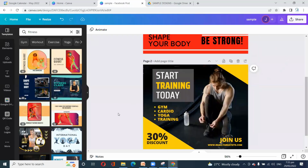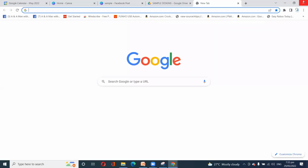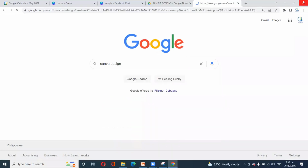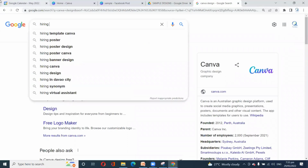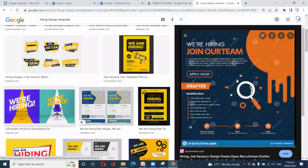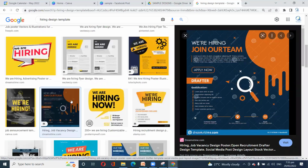So mag-practice kayo. And for me, since I'm not so creative, pumunta ako sa mga designs diyan sa Google. So example, Canva designs. Punta ako diyan. So example, purpose ko is hiring. Okay, hiring designs. Yan. Punta ako diyan, and then image. Then you can find some designs here that you can copy. Yan. So, pwede kang magawa ng ganito. Yan. Para maganda siya. Tingnan.